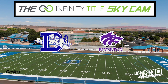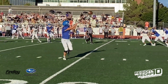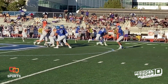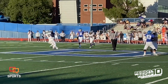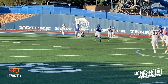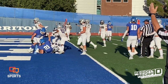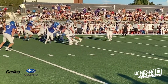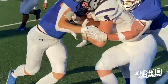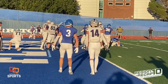Over at Dixie, the Flyers took on the Riverton Silverwolves. The Flyers got going on their second possession on this pass from Jalen Schultz to Jeffrey Christian. This big pass from Schultz to David Barshey took the ball into the red zone. Then Christian capped the drive off with this touchdown. Riverton then answered with this run to set up a field goal. And then scored again on this touchdown run.